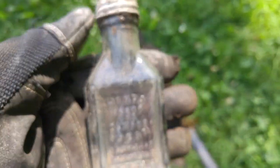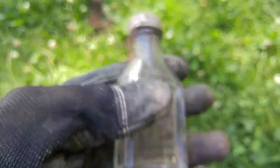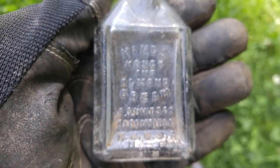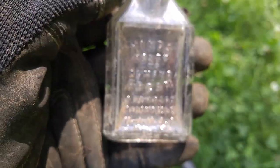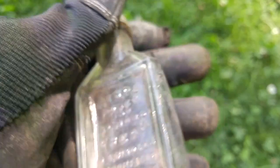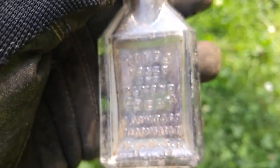Oh, I did find it. Yeah, right here. Almost broke it with my lash. But it's whole. It's from the 20s. I'll take it. All right, guys. I'll let you know if we get anything else. Turned out to be a good day.